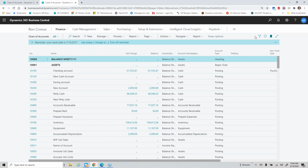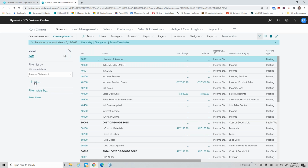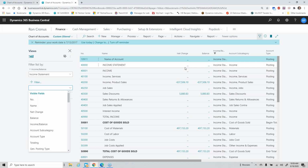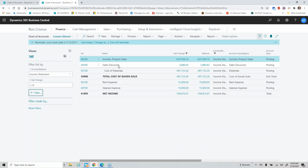So if I click this, I have access to filters. I could filter this list and say I want to see income statements, and I want to add another filter. If I didn't see net change, so let's say I didn't care about accounts that didn't have any net change, and I couldn't find it in the list, I could just start typing net change, and say net change does not equal 0. Now I've modified this list to see exactly what I wanted to see.